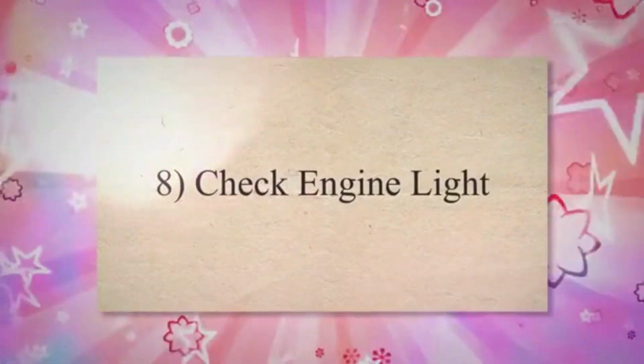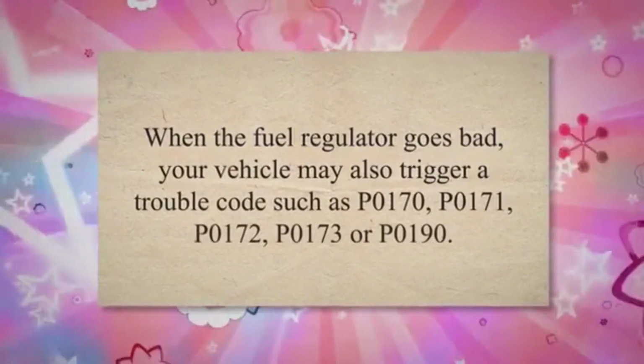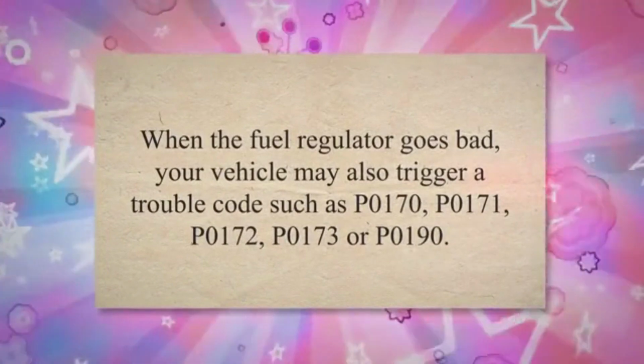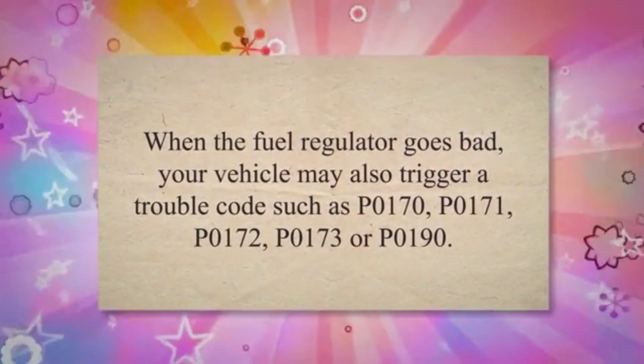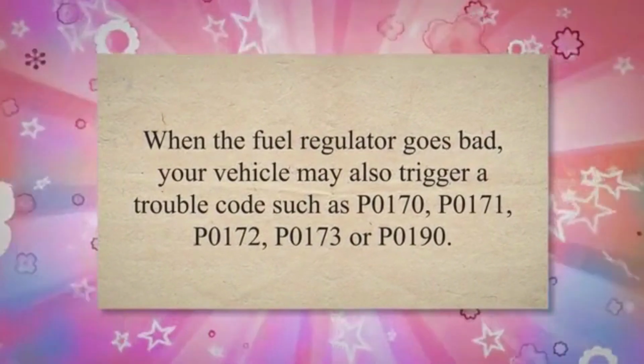8. Check engine light. A malfunctioning fuel pressure regulator can trigger the check engine light on your vehicle dashboard. The check engine light comes on to alert the driver to a problem. When the fuel regulator goes bad, your vehicle may also trigger a trouble code along with the check engine light, such as P0170, P0171, P0172, P0173 or P0190.